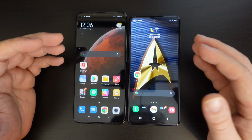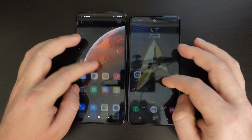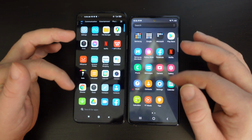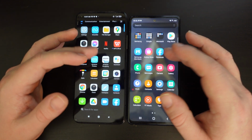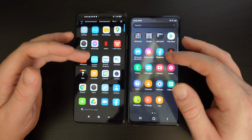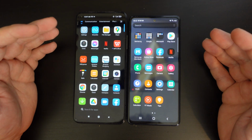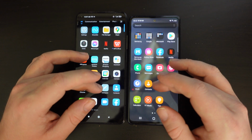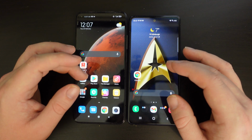But rest assured that most applications and services don't get affected at all by that. So if you're someone who lives in Facebook, Twitter, Instagram, those apps will carry on working as expected. The same with your messaging apps, your media apps, whether you're using Telegram, WhatsApp, all those will work as expected.